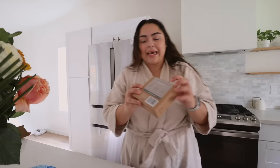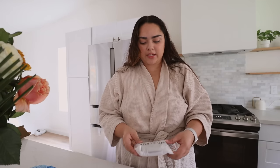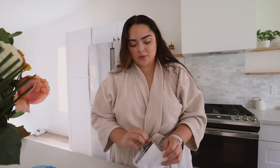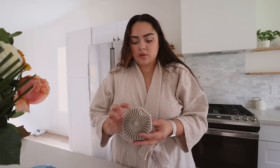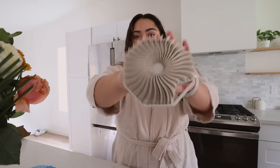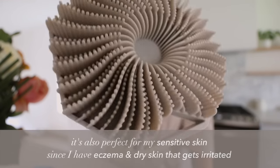I also got a silicone body scrubber. I didn't want to get a loofah. They just stay wet and they build up so much bacteria. And I didn't want to do washcloths because we don't even have our washer and dryer yet, and washcloths require you to wash them after every use. So maybe in the future, but I wanted to try this one. It had really good ratings on Amazon. This is definitely an upgrade from the one I had before.